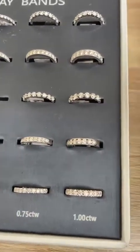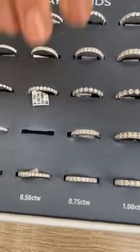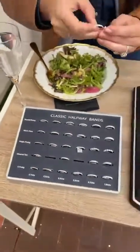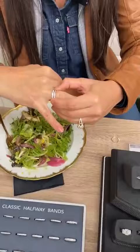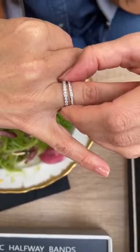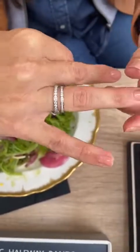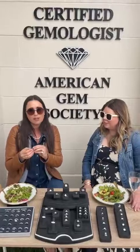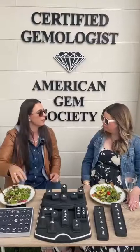Sorry, $17.95. So if you're like, I absolutely want that, but you don't want to spend $17.95 on a band, you can go down in size to that $9.95 price point and get a great look. Look how pretty. Very secure. This is a great band. Under $1,000. The 0.15 carat, which is the smallest size for all of these bands, is $795, regardless of style. And these prices are for the 14 karat white, yellow, or rose gold. The platinum's higher, obviously.